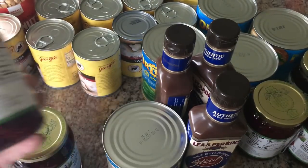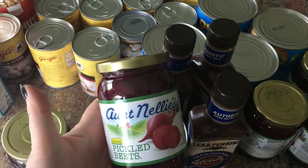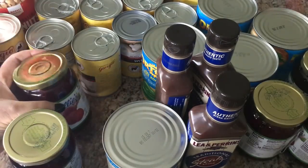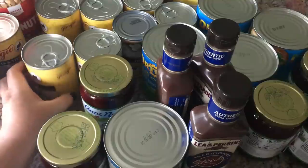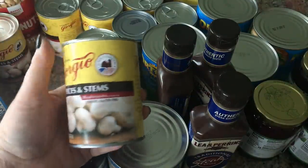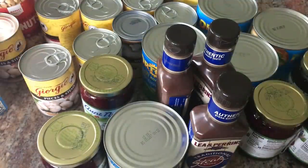I also got 5 of the Aunt Nellie's. This is the 16-ounce sliced pickled beets, $1.59. Normally I pickle my own beets, but I haven't done any canning for quite some time. I need to get back into that, hopefully this fall. I got 12 of the 8-ounce pieces and stem mushrooms. Those were $1.69. Let's see, what else did we get in this haul?